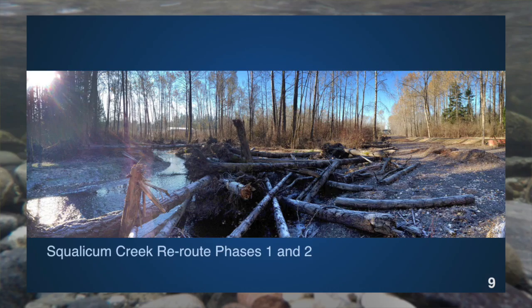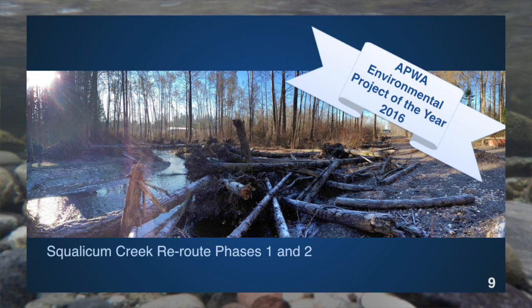And thanks to the good work of the people before me, we're proud that this project won the APWA Environmental Project of the Year for 2016. So that was a national award.